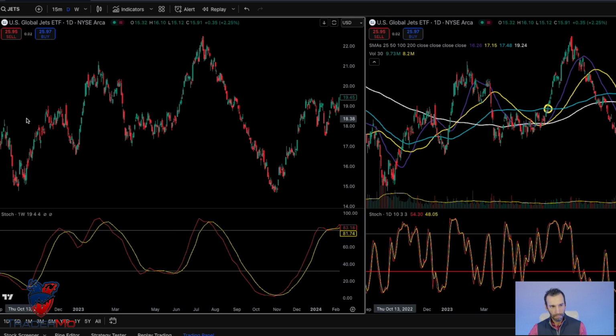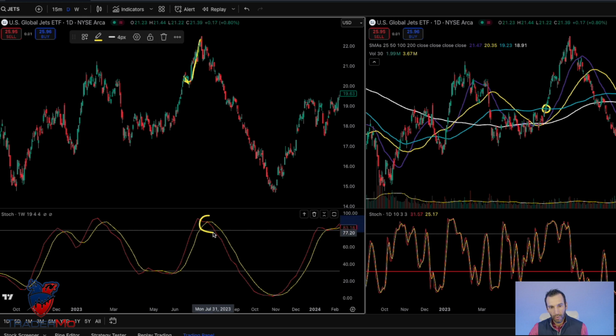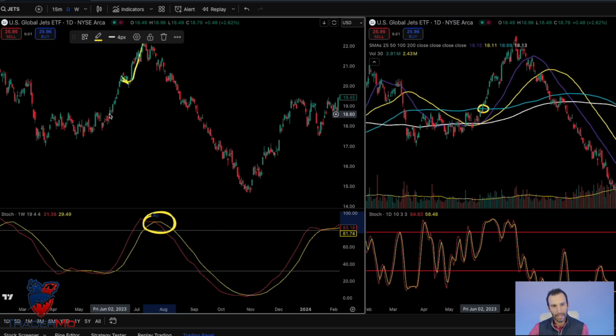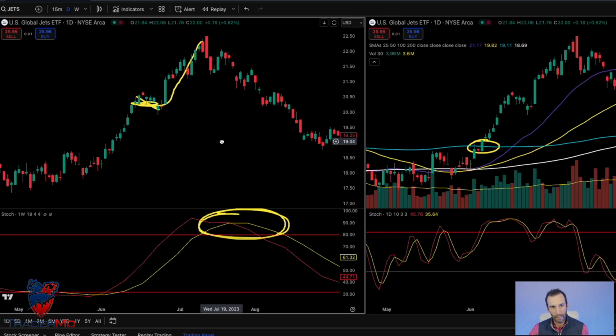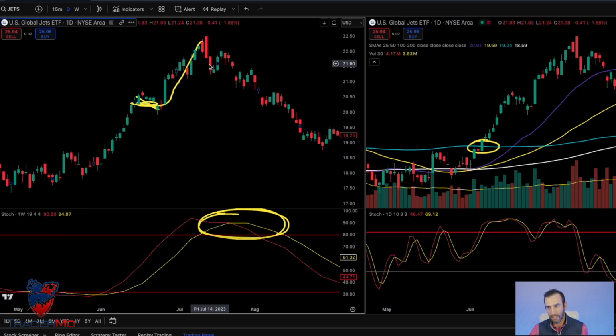Now, where do we exit? Where do we exit from the long-term perspective? Well, you can see we kind of created this base right here, and then we skyrocketed up. You started to get some craziness happening over here on the long-term trend. We started to kind of pull back. And this is when I decided to exit the trade. I saw that we had this pullback right here.